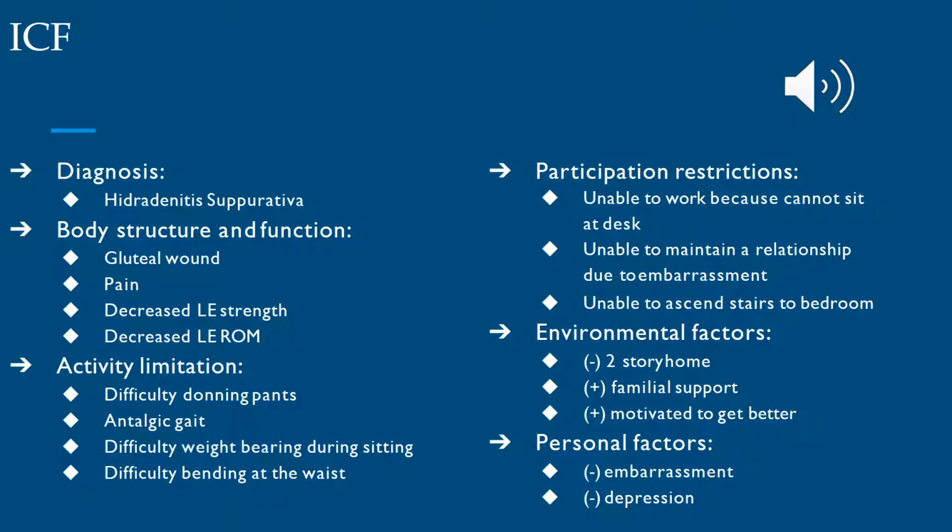His participation restrictions are he's unable to work because he cannot sit at his desk, he's unable to maintain a relationship due to embarrassment, and he's also unable to ascend his stairs up to his bedroom. A negative environmental factor for him is he lives in a 2-story home. However, he has positive familial support, and he's motivated to get better. Other personal factors that could inhibit his progression are embarrassment and depression.